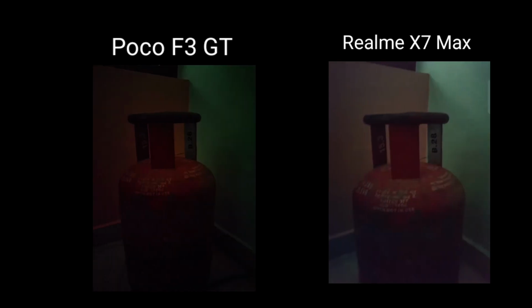And next, this is the night mode shots. So now the night mode shots will be getting really very interesting. So in terms of the night mode shots, sometimes the Realme X1 Max tends to be really good, sometimes the Poco F3 GT. Yes, this is another shot which I have taken.